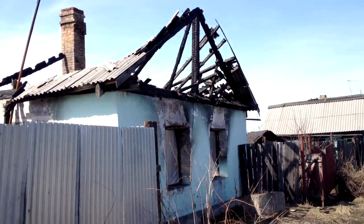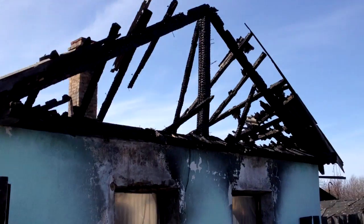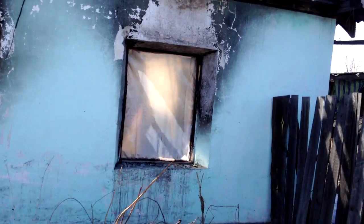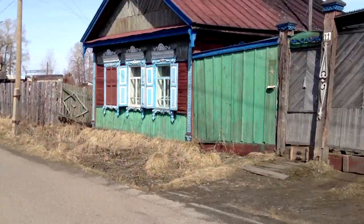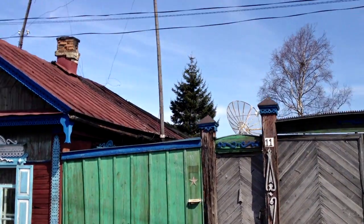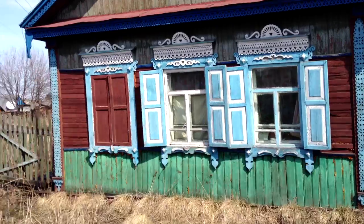This house over here has taken some fire damage, as you can see, and I'm pretty sure no one lives here. I hope nobody lives here. That house over there, you might not see it through the video, but there it is. It has an ancestral satellite dish, which I'm sure still works.